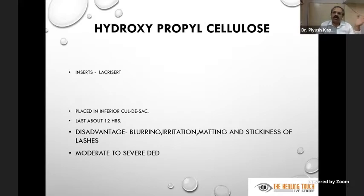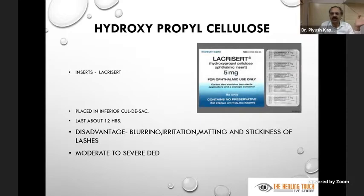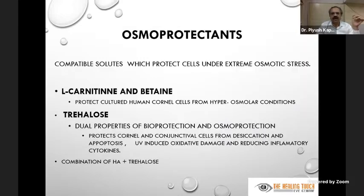The hydroxypropyl cellulose, which is available as Lacrisert, though not available in India, is meant for the patients of severe dry eye, and it is commonly put in the inferior cul-de-sac, lasts for about 12 hours, but has a common issue of blurring of vision and irritation, which makes it a little unacceptable to a few patients.